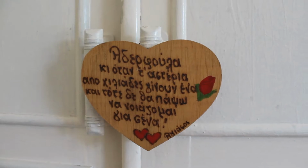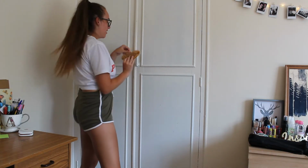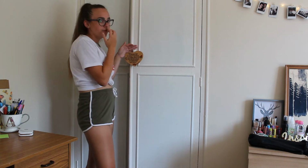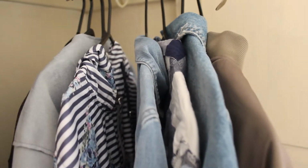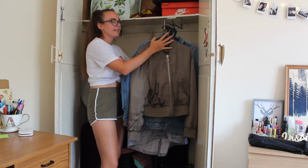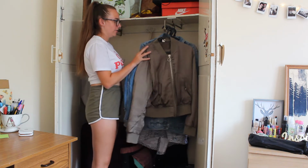I've got this cupboard unit thing. I've put this little heart ornament that my sister got me on the handles, just because I want it in my room but I don't really have anywhere else to put it. I think this is really cool because this comes out and this is where I hang my coats and my jackets. I'm not sure if that's what it's meant for. I feel like it's meant for dresses, but it works for my coats as well.